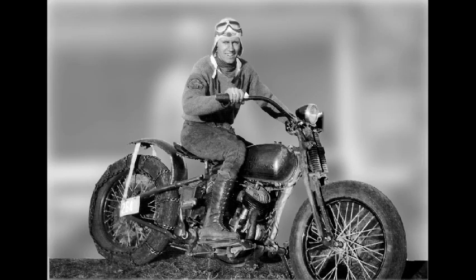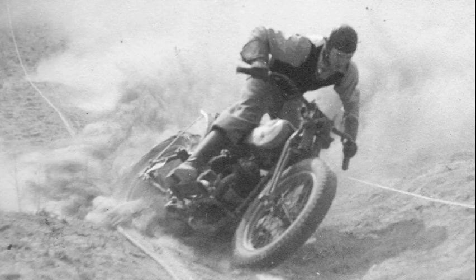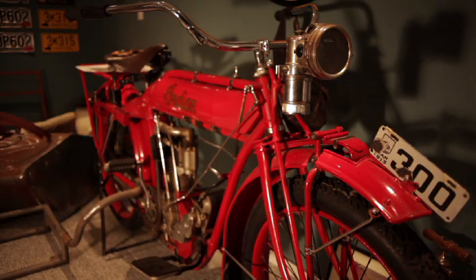I've had this old Indian that I bought off one of my mentors, Bert Bentley. He was a colonel in World War II and decorated by the King of England, got the Order of the British Empire. He was quite a guy, and he was a swashbuckling motorcycle racer and dealer owner in the 30s. And I got this bike off of him when I was 19 years old, and I've had it ever since. So I've had it 40 years.